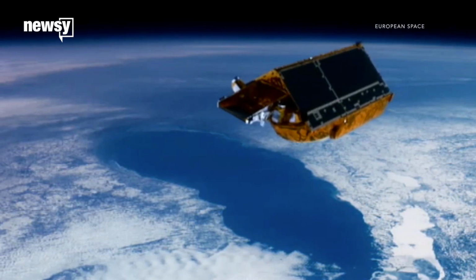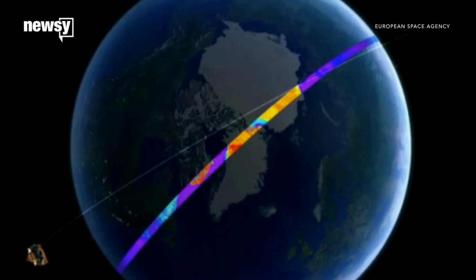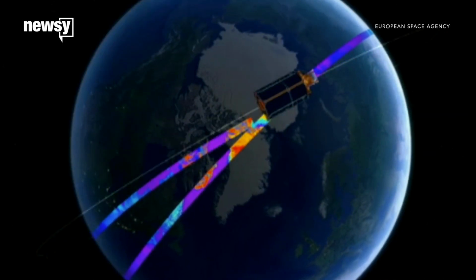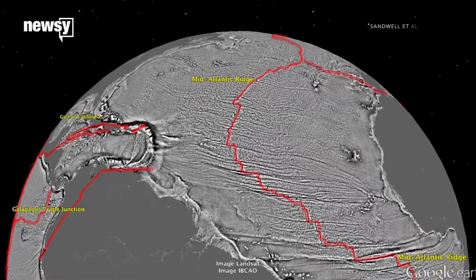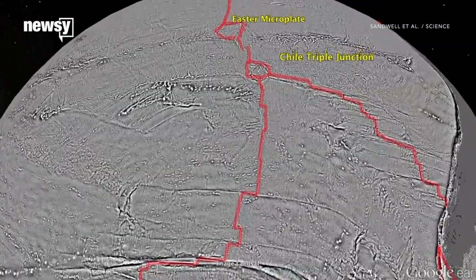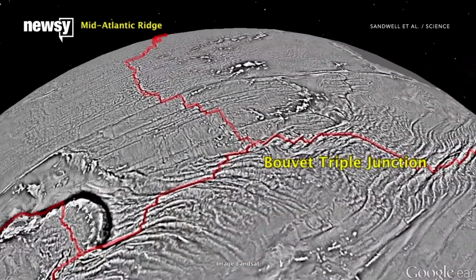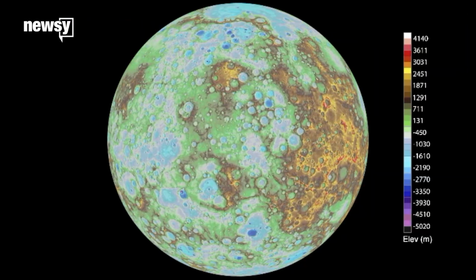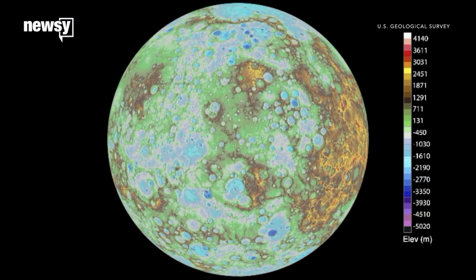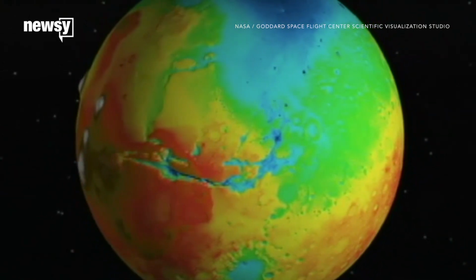A few years ago, oceanographers finished the most detailed full ocean floor map to date using satellites that measured the faint gravity signatures of underwater mountain ranges and trenches. It shows details at a level of 5 kilometers per pixel, but that's not as good as it could be. We've mapped the entirety of Mercury in more detail, down to 2 kilometers per pixel. Mars images resolved to less than 1 kilometer per pixel.